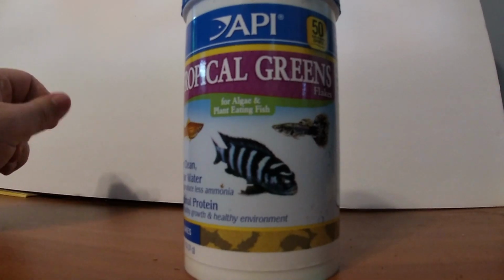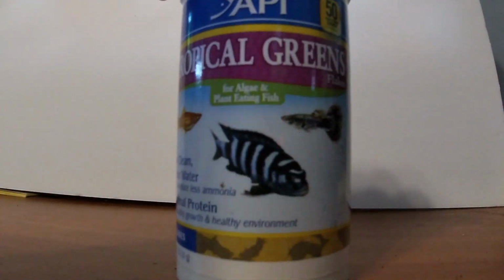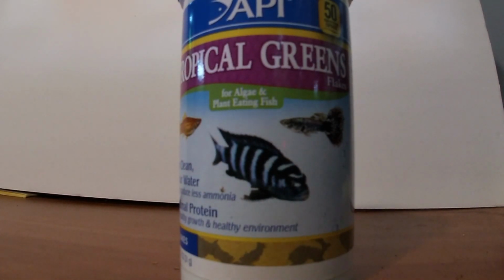I give this to primarily my guppies and mollies, maybe once every 3 or 4 days to give them a little fiber in their diet. I will also give it to fish if I've noticed them a little bloated. I will wait a couple days and then give them this because it's, I think, higher fiber than some of the other foods I have, just because it's mostly plant-based.